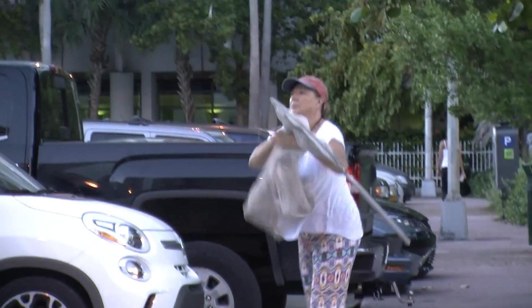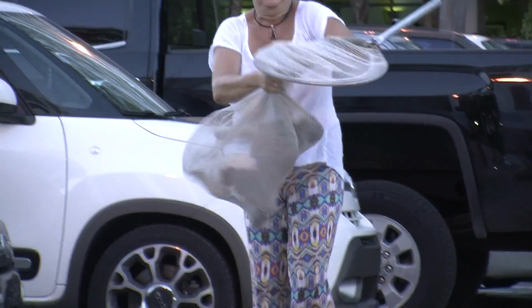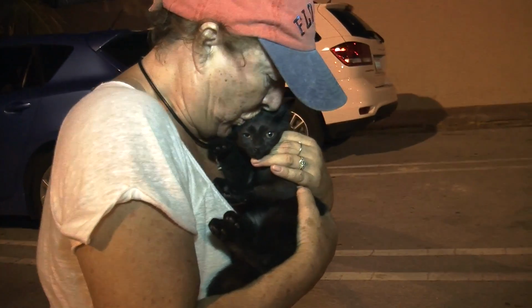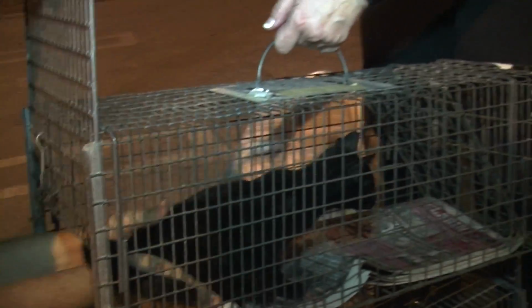Volunteer Mary Thingelstad has been at the cat trapping game for almost 6 years. She says she does it to make a difference, to help control the cat population and to improve the quality of life for the animals who are strays. Work she describes as satisfying. He's not so feral after all.